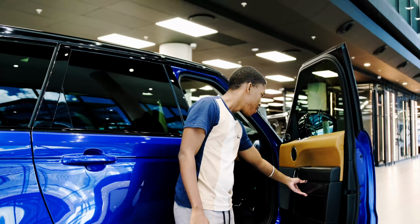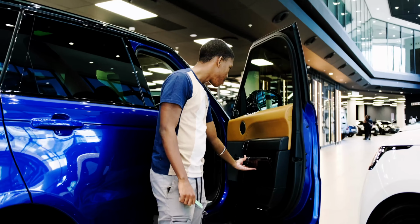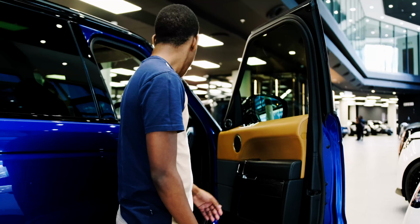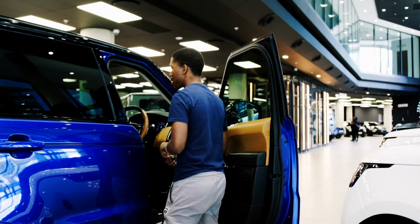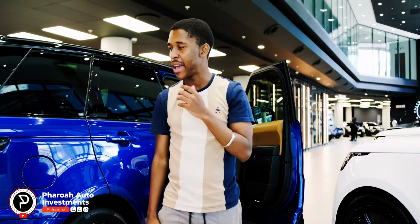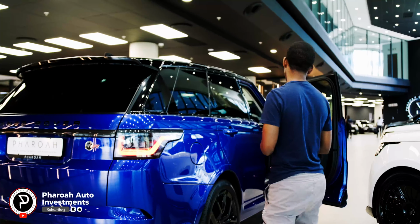You have space for your phone over here, whether you want to put your phone, some cigars, and everything is just so nice and tactile. Plenty of space, cup holders, whatever you need. Plenty of charging outlets within the car as well. But you guys probably want to hear that amazing V8. We'll get to it just now. But I mean, it is an insane car.